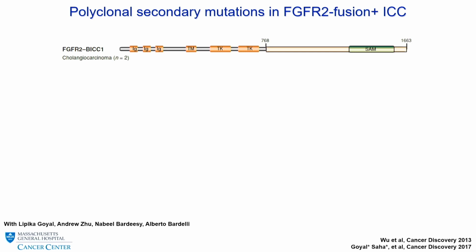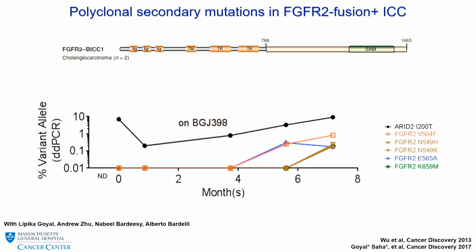Now, on the very first trial that we opened at MGH, we, with our team, decided to follow these patients with liquid biopsy. And this is what we found on one of the first patients that we studied. If you look in black, this is a mutation present in the original tumor cell of this patient. You see it drops by about 90% after the first few weeks of therapy, but then unfortunately rapidly starts to rise.